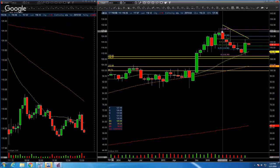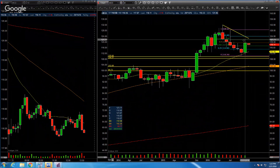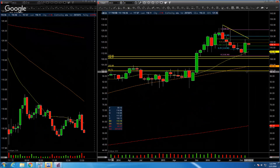But look at McDonald's when it was stretched from the 20. Look what it did. Came right back in. Then it pops up, gets everyone long again, and they're going to dump it in. McDonald's is going to be a $100 stock, guys. When the markets go, it's all going down the shitter, guys.